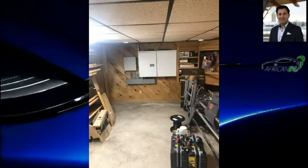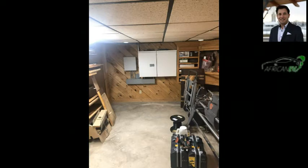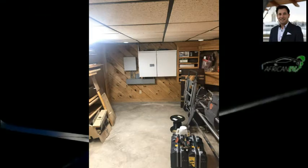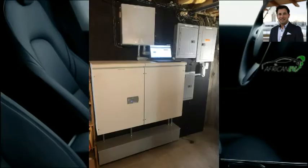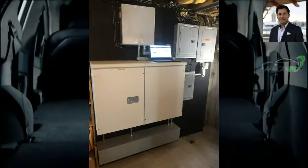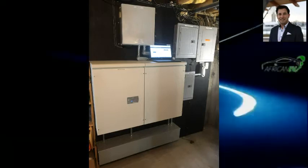It has a number of residential energy storage systems and also commercial energy storage systems. Today, the company is active in all key markets, including Australia, the United States, and Europe.